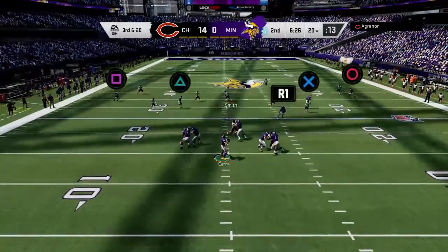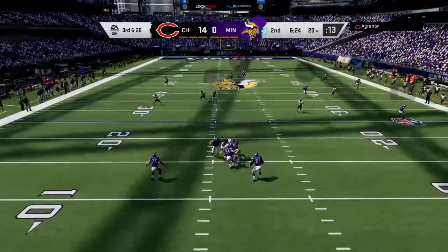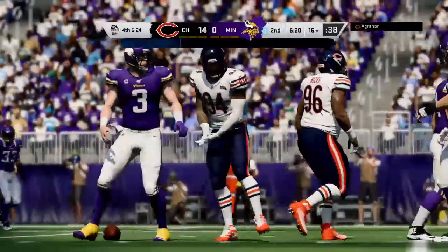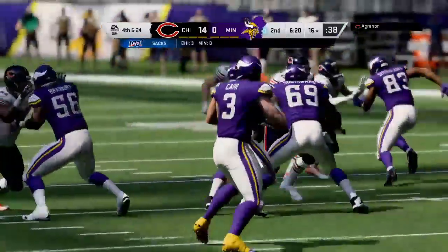On 3rd and long, it's Carr. And he's going to go down again. Leonard Floyd, the old Georgia Bulldog, fighting his way into the backfield.